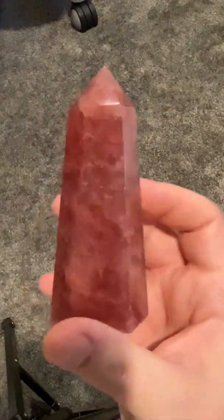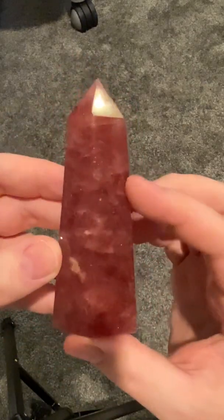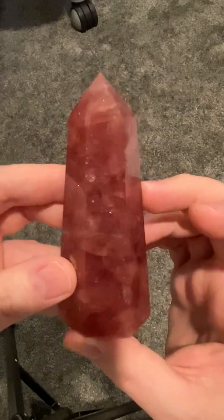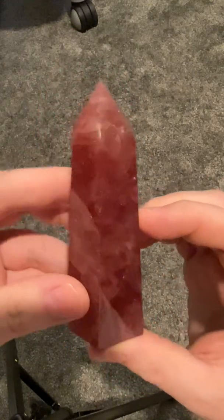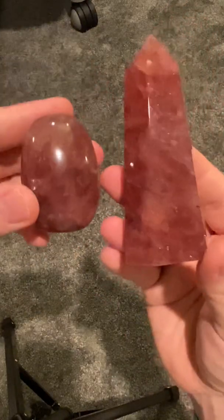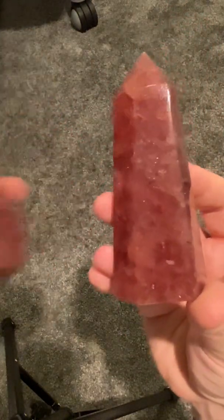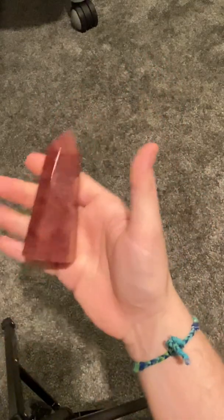Whoa. Okay. I wasn't expecting it to be this big. I'm in awe right now. Wow. And of course, if you don't know by now, this is strawberry quartz. I love strawberry quartz, as I said before. So here's the palm stone. So similar in color. This one might be a little darker, but that's because it's in a palm shape. But this is a huge tower. It's a nice size.